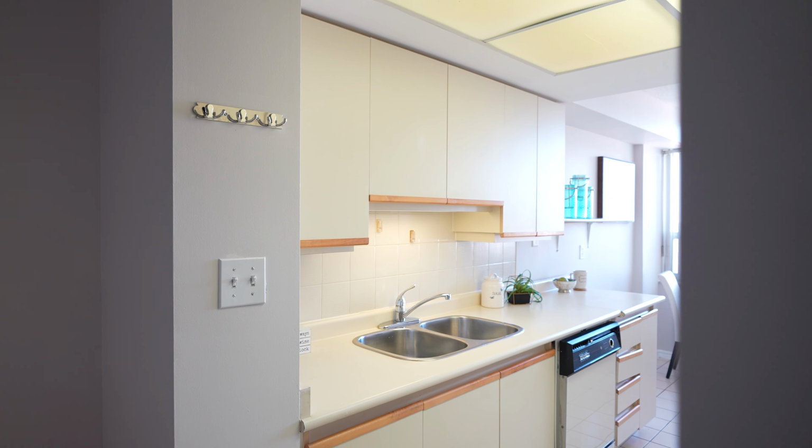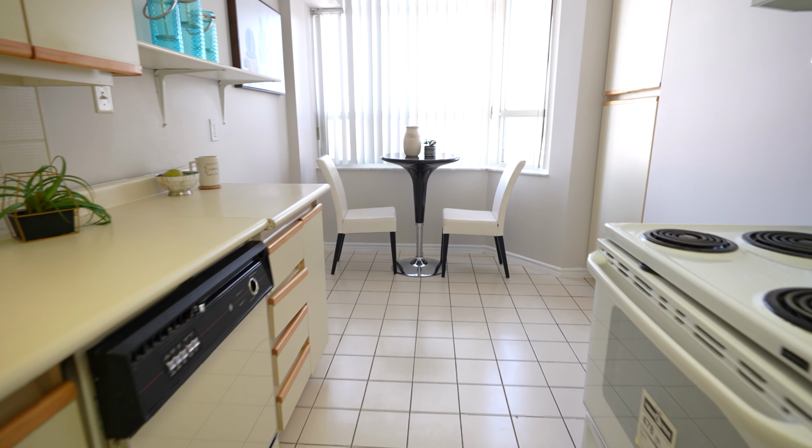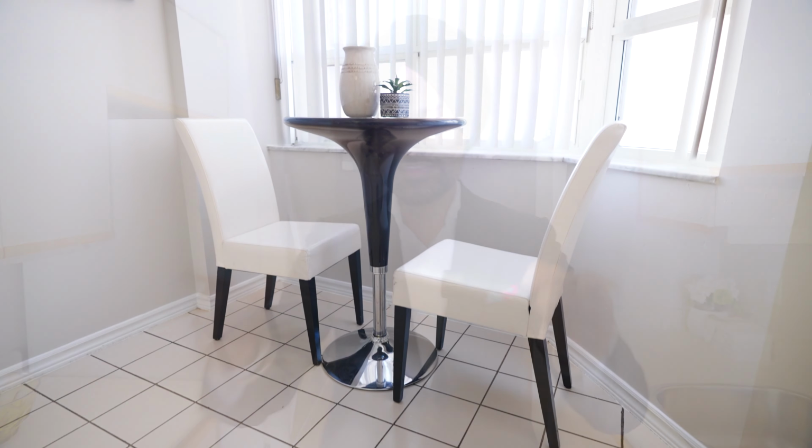As you enter the kitchen, I was mesmerized by the big windows on one side of it, plus there is a lot of cabinetry and extra storage on the end of it. Plus this can be used as a sitting area when you're enjoying your morning cup of coffee in this nook.